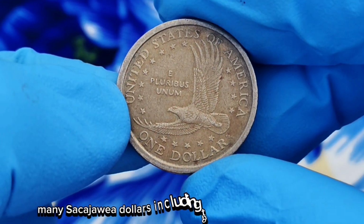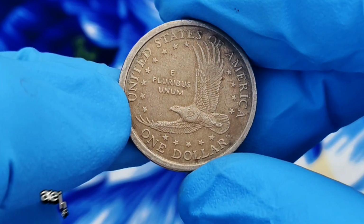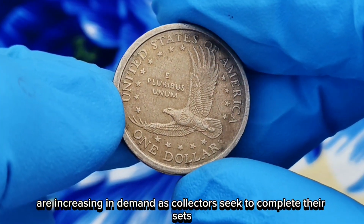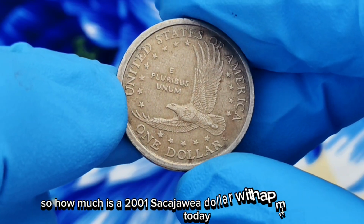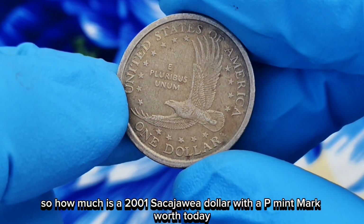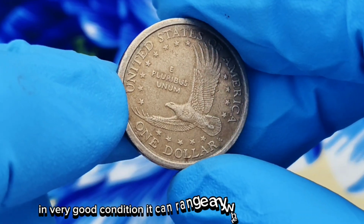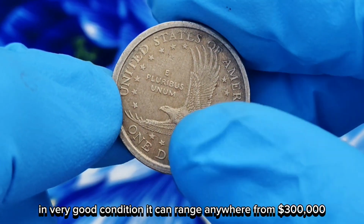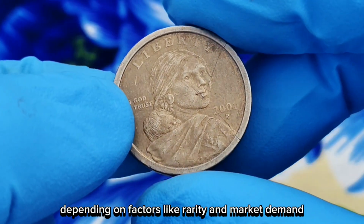Many Sacagawea dollars, including those with a P mint mark, are increasing in demand as collectors seek to complete their sets. So, how much is a 2001 Sacagawea dollar with a P mint mark worth today? In very good condition, it can range anywhere from $300,000 depending on factors like rarity and market demand.